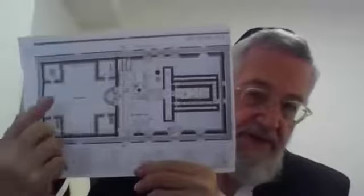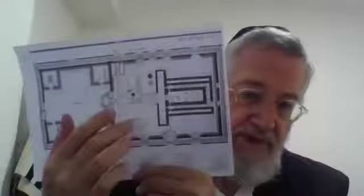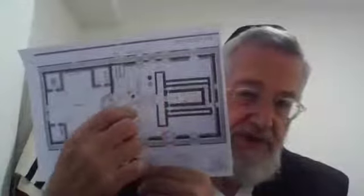How big was this room? How big was this room? How big was this room? And we're going to learn in those Mishnayos about the sizes of the Beis HaMikdash. Ezra Snoshim 135 by 135, Azara 187 long, 135 wide. And we're going to learn how much each part inside each structure took up.